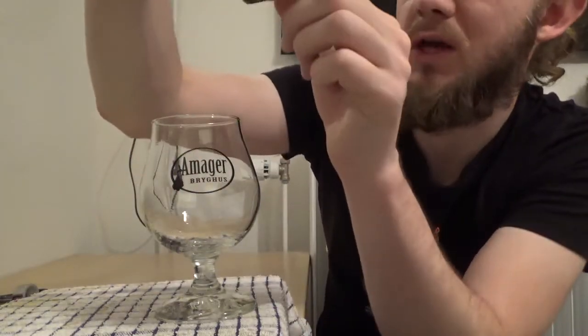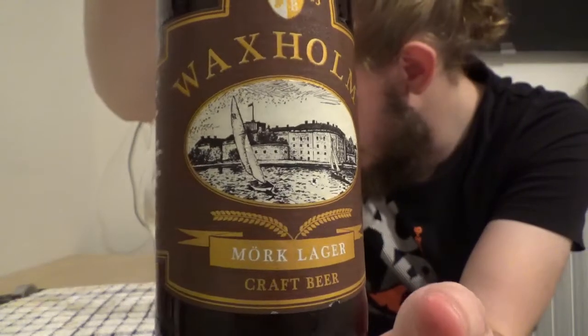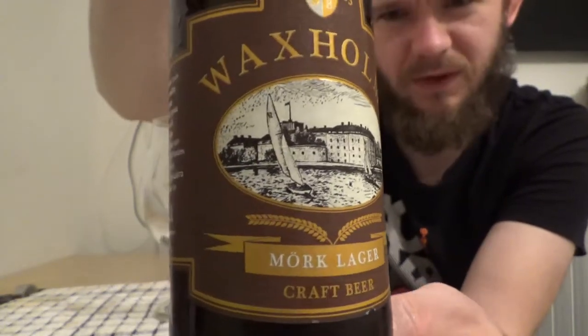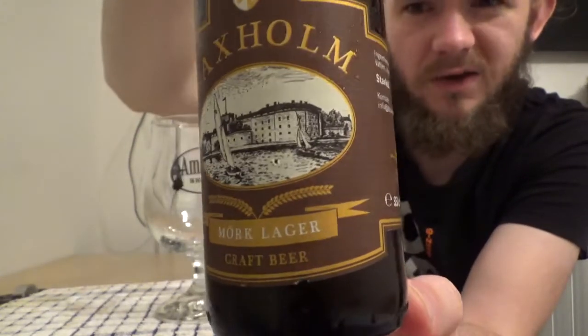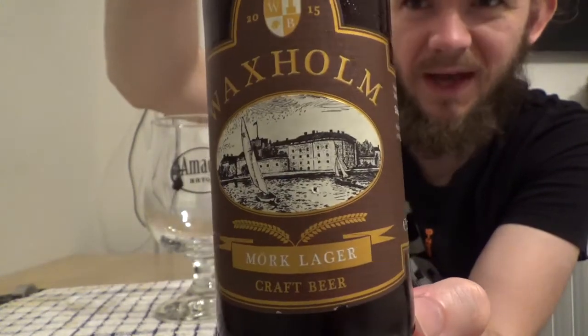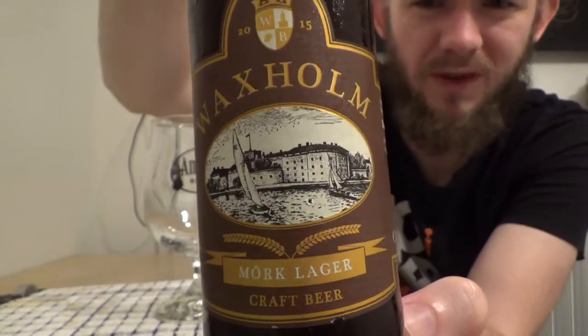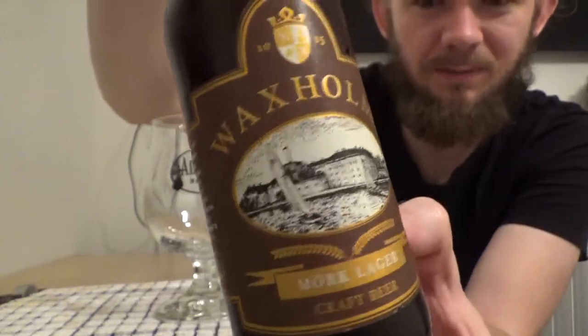I'll just let you have a little look at the artwork on this one before we open up. There you can see, I think there is a castle in Vaxholm which is quite famous, and I think that's what it is, but you can see the boats sailing around there, because the Stockholm area has a lot of water and a lot of different islands that you can go around. I need to go and explore there a little bit more at some point in the near future. But yeah, nicely presented beer, this one.